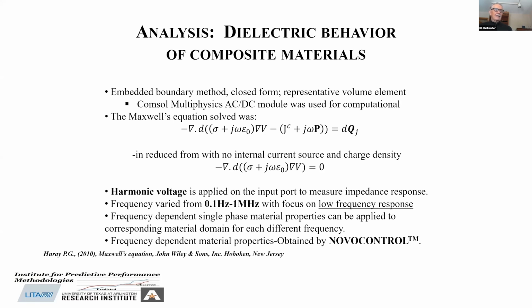So what does it say? It says if there's a large change in this internal parenthesis, then there must be a large change in delta V as well, because when one goes up, the other has to go down in order to keep that product constant. So anytime we see a change through the thickness of these material properties, we're going to see a change in the potential across that material volume.